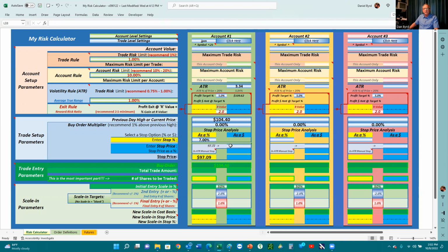Okay, makes sense. But if I want to put an actual dollar value for my stop, one thing I've done to help with that is I've taken the average true range of $3.34 and multiplied it by 2, so $6.68, and I use that as my stop. In this case, 97.72, which is actually a little higher than this one. So if I want to do that at 2 times the average true range, I put 97.72 in there, and now my percent stop is 6.4%. Makes sense. See how that works?